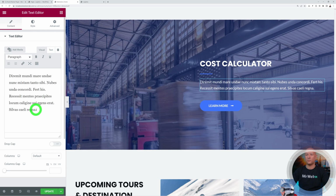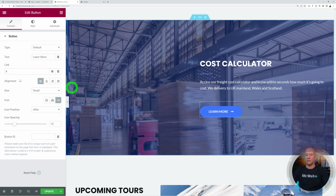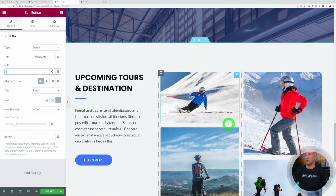You can put some description here underneath as well. So perhaps something like this, you know, whatever you want to say here. And then we have our button here. And again, we can't link this now. We have to create our cost calculator page, which we're going to do next. Okay. So basically now that's all for this section. So let's go to the next one.